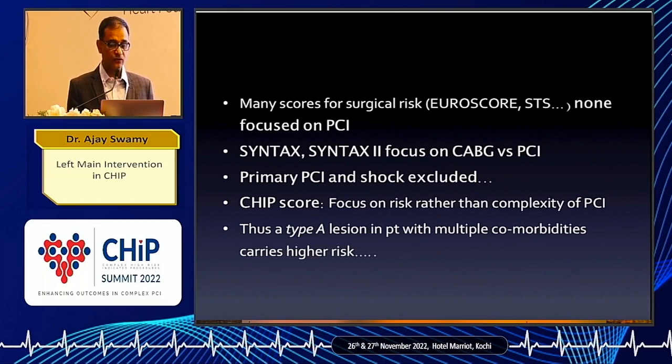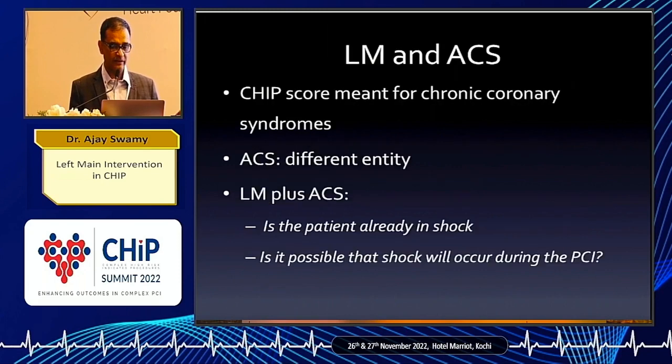The CHIP score focuses on the risk rather than on the complexity of PCI, and this is an important concept. Thus, in a particular patient, a type A lesion with multiple comorbidities and multiple risk factors may actually be higher risk than somebody who has a little more complex anatomy but doesn't have these high-risk features. And this is an important concept to take with us when we put a patient on the table.